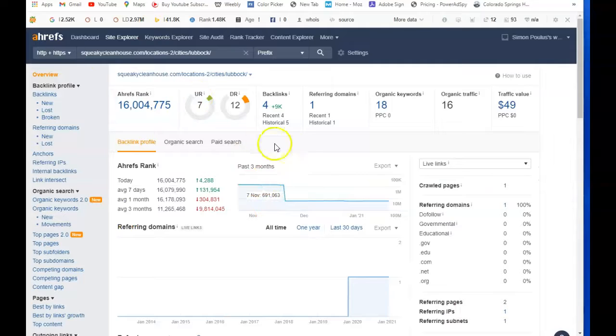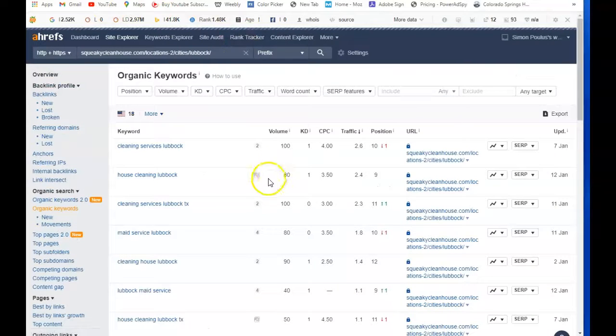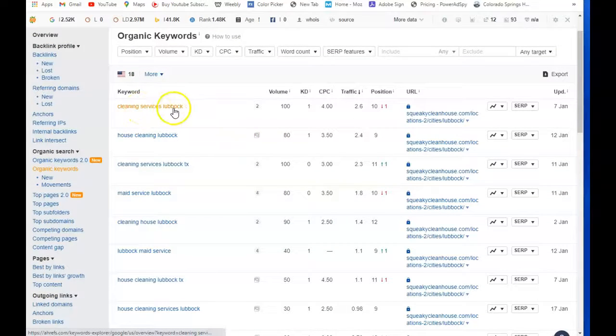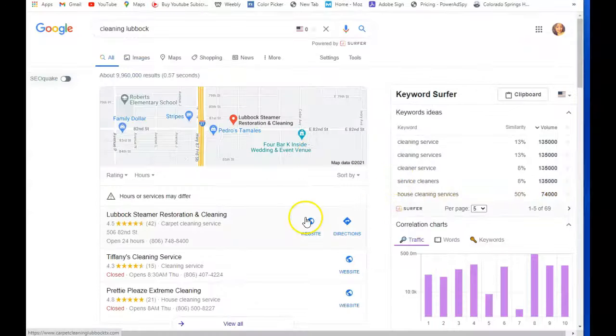So if we go over here, we use a paid system called Arrows. It just gives you an idea of more or less how your website's performing. So Squeaky Clean House here in Lubbock, they have 18 words. So what this is saying is of those 18, they've got 16 people that's come into their site every month. So that is converting money for customers, right? That's ultimately what you want. So if you look at their keywords, this means that people are searching for cleaning services Lubbock. 100 people a month are searching for those keywords. So that's what you want. You want all these mixed in with your actual site, right?